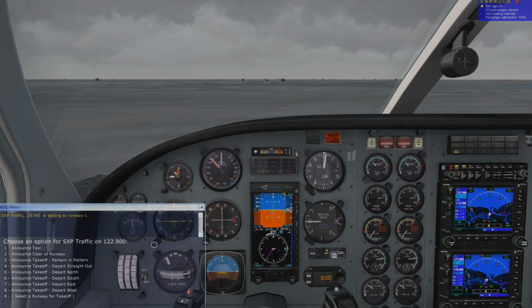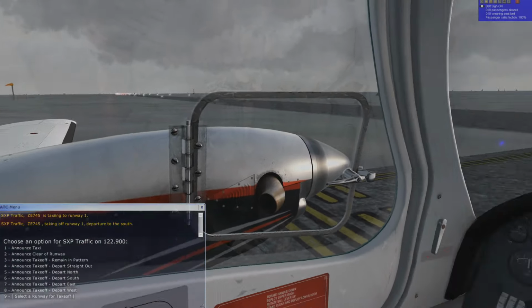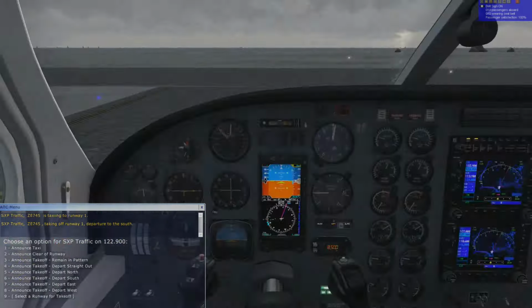You see, then it changes. I don't know. It's like so many planes are like that. I hate that. Okay, we're kind of going southeast, a little more to the east, maybe. I'm going to say south though. Sierra X-ray Papa traffic Zulu Echo 745 taking off runway 1 departure to the south. All right.